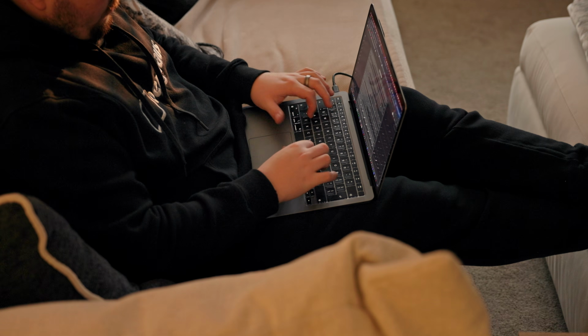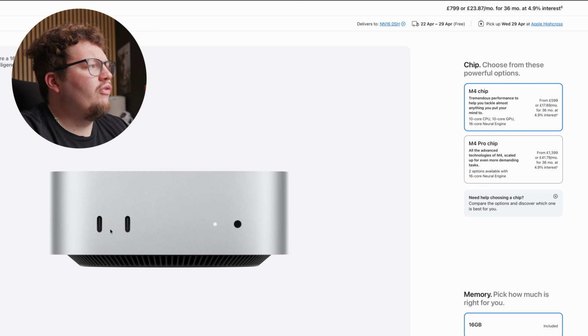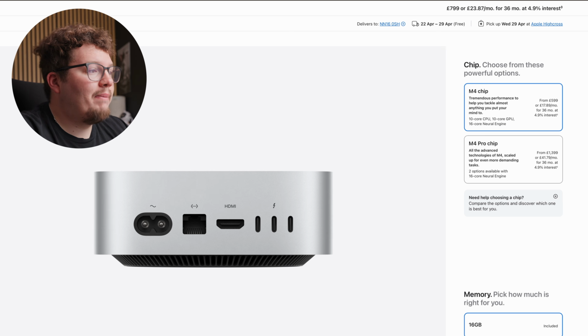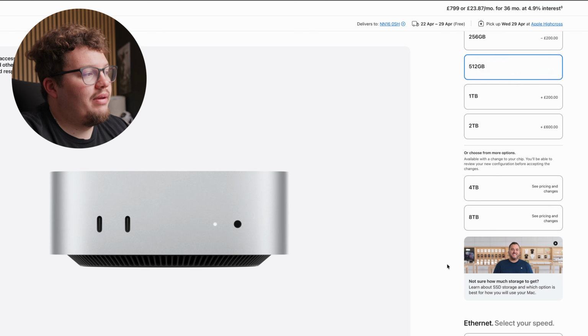Obviously the Mac Mini, if you've got different needs, if you actually scroll through here, it's got 2 Thunderbolt 4 ports, I think it is, on the front, and on the back, it's got 3 Thunderbolt 4 ports as well. Overall, it's got 5 USB-C ports, it's got a HDMI port, and it's got a 1 gigabit internet port, which you can actually upgrade to a 10 gigabit Ethernet port as well.